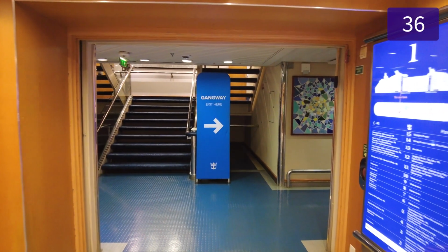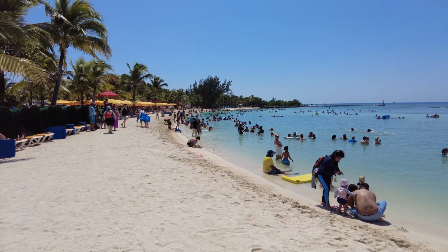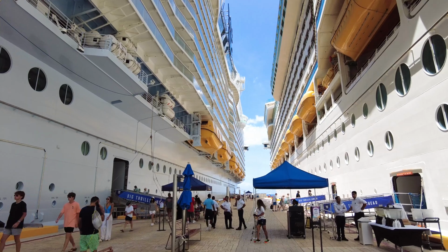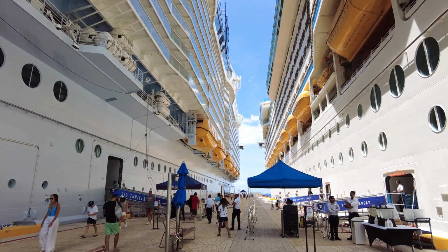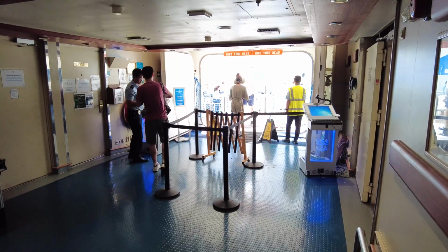Number 36. Double check the time before you disembark. Pay attention to ship time before you leave for a tour. Cruise ships are on ship time, not local time, so pay attention to when you need to be back. Some people take a wristwatch to set to cruise time to avoid confusion.